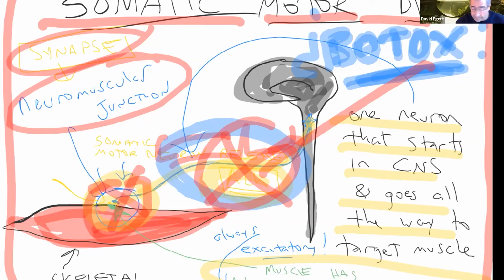Okie dokie. So now we're going to finish up the nervous system with the autonomic. If you were to think, wait, what was that about motor units, we're going to be talking about motor units in much more detail as we talk about muscles. So don't focus on that now.